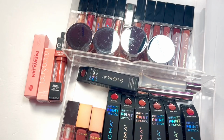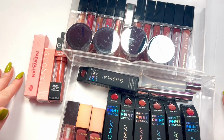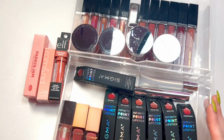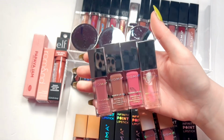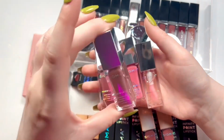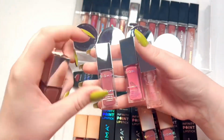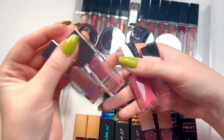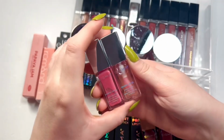First, we're going to start with the lip stuff that is new to me. I recently got gifted all of these Sigma lip products, which I am just beyond grateful for. If you haven't tried their Renew lip oils, they are so good. I love the shade Tint. I already have this shade and the shade All Heart in my collection, so these are going to go into a giveaway bin. I'm going to keep these two and give them a try.